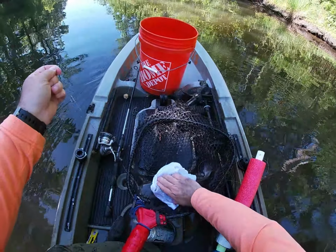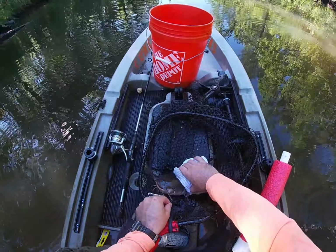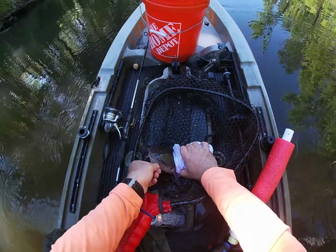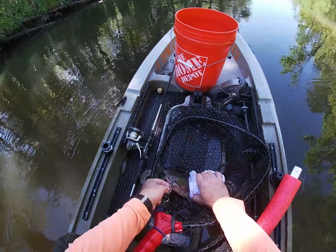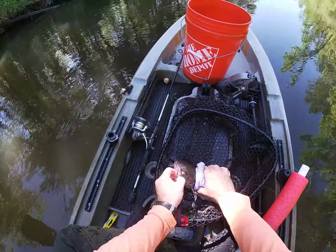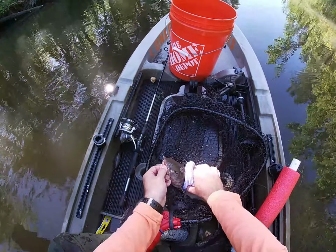Oh, watch out for them spines. See how that circle hook goes right in there? That's exactly what you're looking for. You want your line to be a little tight. You want a decent sized sinker on the bottom so that sets right in there. No teeth really, but they do have strong jowls, so I wouldn't put your finger in there.